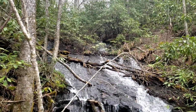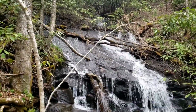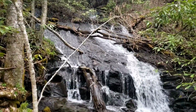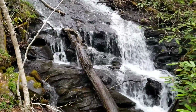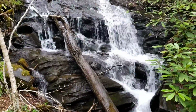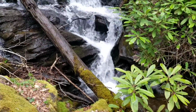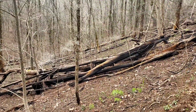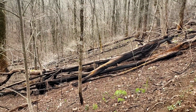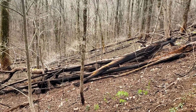Day 12, just got started, then walked 500 feet, already got a waterfall. I'm hiking just north of Winding Stair Gap.